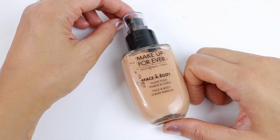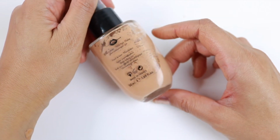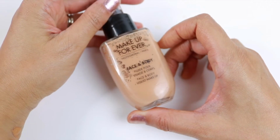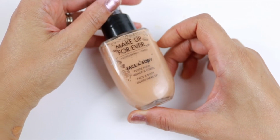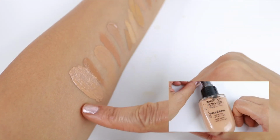Next, we have a Makeup Forever Face and Body. It is more liquidy. I believe it's in 34, but I'll double check and make sure that I've got the right color here for you. I'll list it down below, but it is a face and body liquid makeup. I heard good things about this, so I thought I'd pick it up. I know you're supposed to shake it up, but I had this issue with it since the beginning.